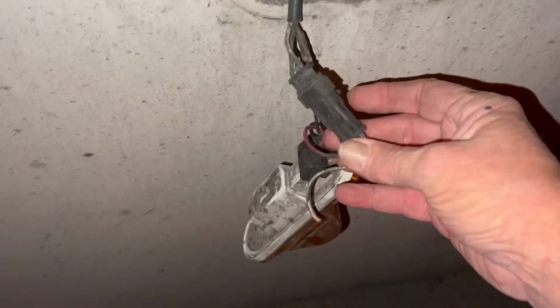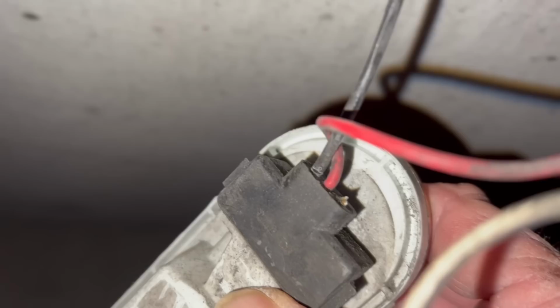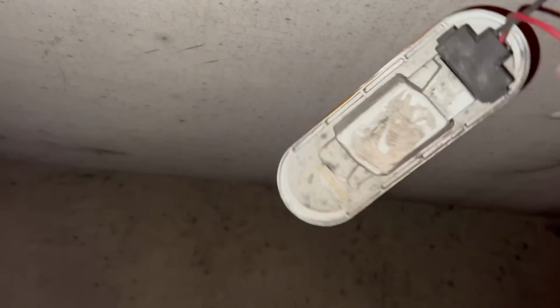Let's go to it. All right, you can see as I pulled it out, see this wire right here came off the other end of the connector right there. You see, here's the black wire right there.